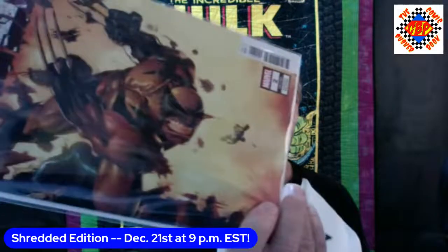This is Hulk number 2, 1 in 25. It's got Wolverine up. It looks like Hulk in the far distance there. Star Wars, The High Republic, number 12. It's a 1 in 25 variant cover.